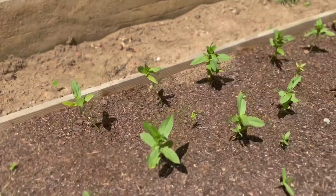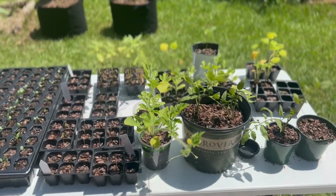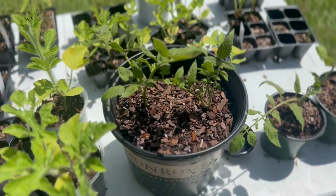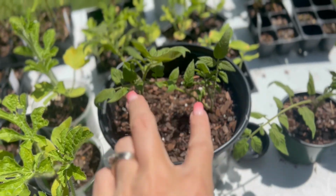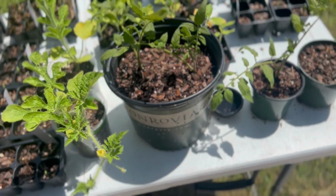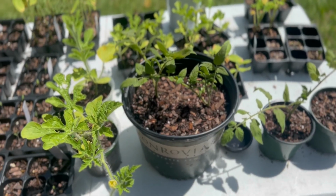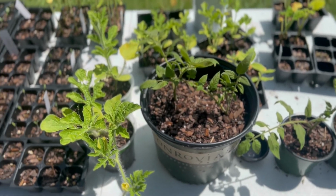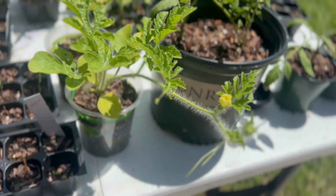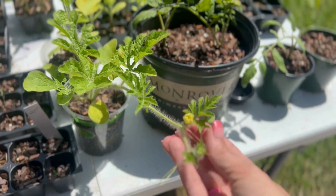Anyway, they get a good bit of sunshine out here. So these are the babies I have left. I still have these 3 tomato suckers. Now I've got one of them in the house because I didn't feel like it needed to be out in the direct sun and intense heat out here. I do have some more. Look, that watermelon is just flowering right there in the little pot. So I've got to get this one in the ground pretty soon.